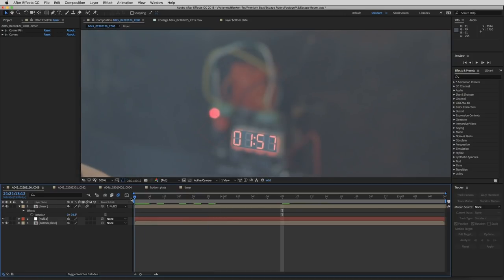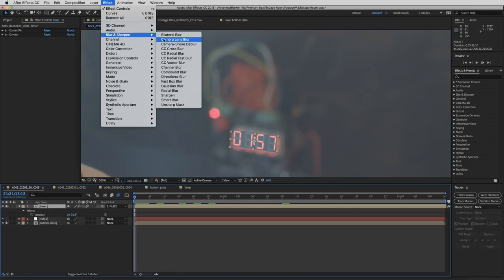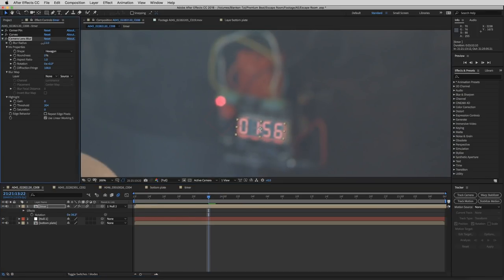Obviously that looks really goofy if you leave it that way. So I'm going to select the timer, and we're going to go to effect, blur and sharpen, and select camera lens blur. As the rack focus begins, which is right about there, I'm going to go to our camera lens blur, and set it to something that looks natural. Right about there looks good. So that's at about 31. Let's bring it down to about 29, and I'm going to start the stopwatch right there.